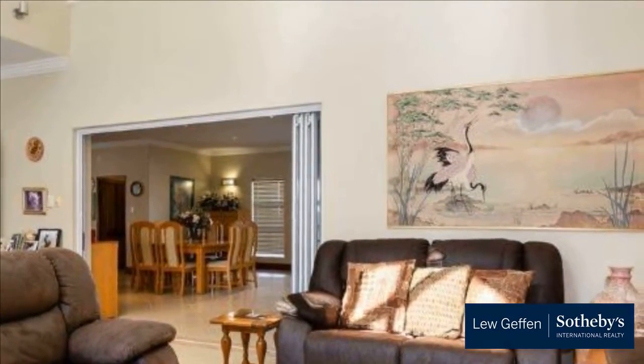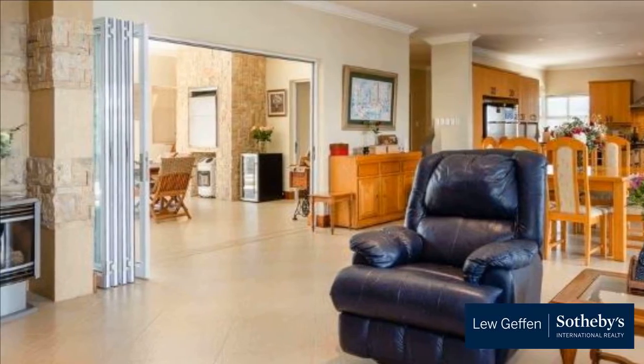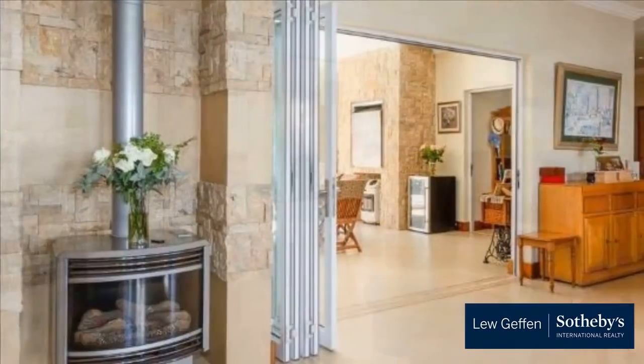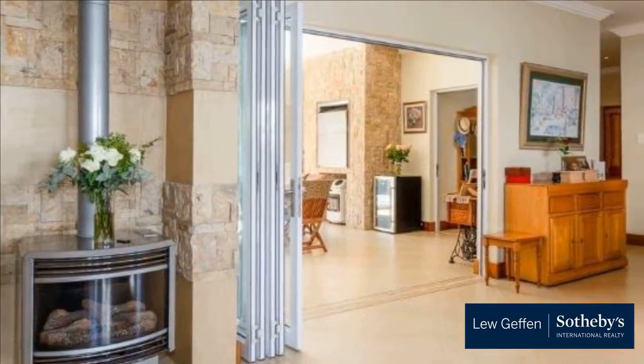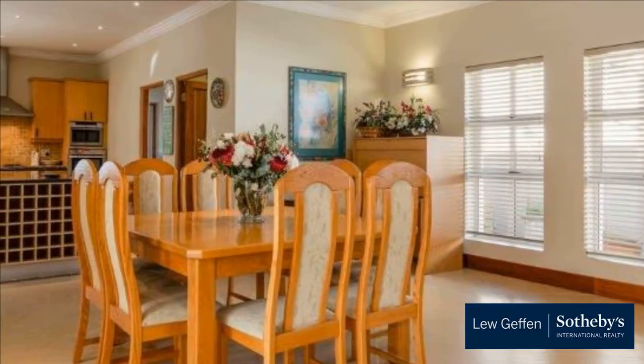light. The open-plan living area, with fireplace, is undoubtedly the heart of the home and flows to the entertainment area bedroom, leading out to the garden and pool, via stacked doors. The dining area and kitchen are also open-plan to the main living area.